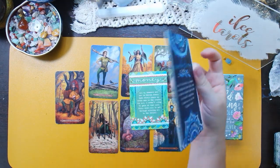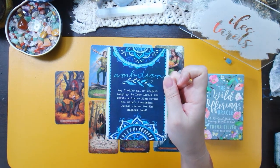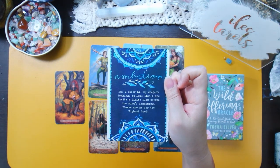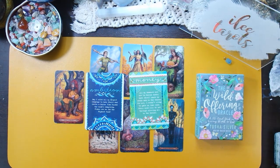Ambition, and you have that right energy to have ambition. May I offer all my deepest longings to love itself and invite a divine plan beyond the mind's imagining. Please use me for the highest good. So you are already on the right track. If anything, the good news is saying that you are already on the right track. And this reading, you should be able to relate to it, as in it should be happening to you right now. So that is the good news for you.